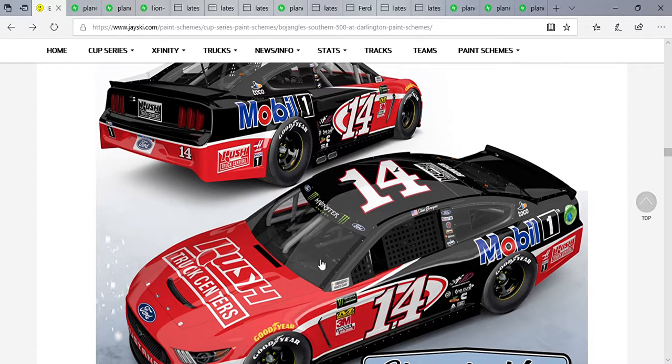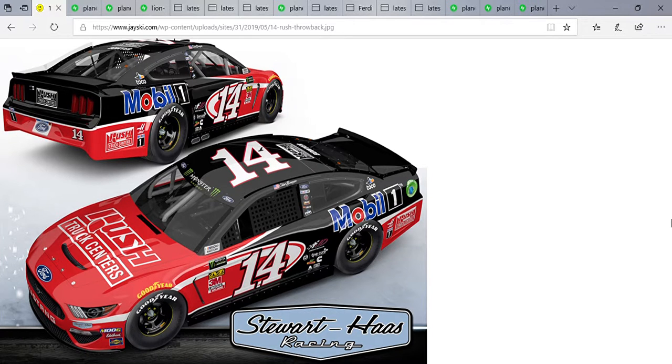Clint Bowyer running a throwback paint scheme to Tony Stewart's last championship in 2011. He was running the paint scheme that's a homage to Tony Stewart's Office Depot Chevrolet, and I'm telling you, I'm really liking this car. My mom and I were Tony Stewart fans, and I'm telling you, this will be worth getting as a diecast. This will be a diecast that's worth getting.